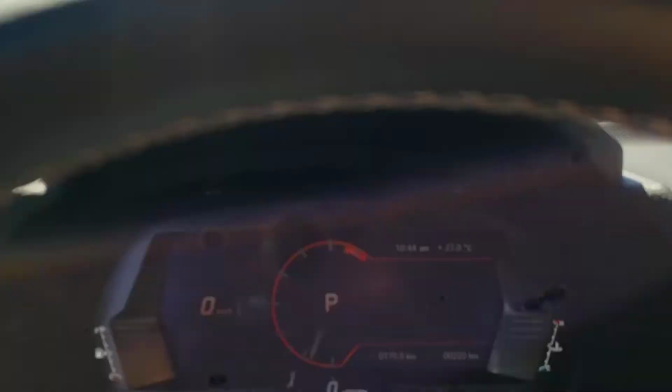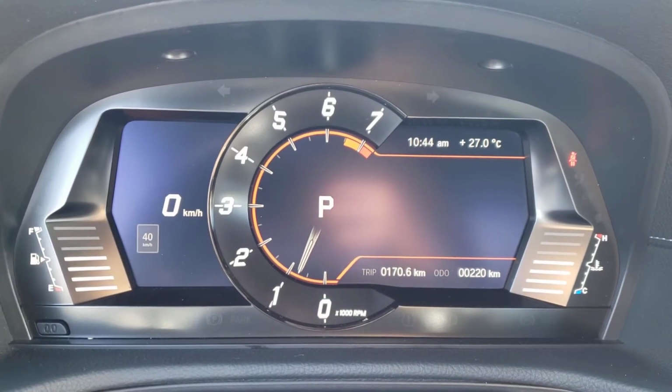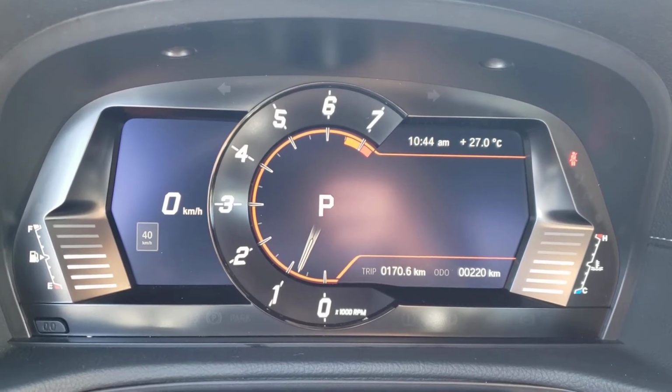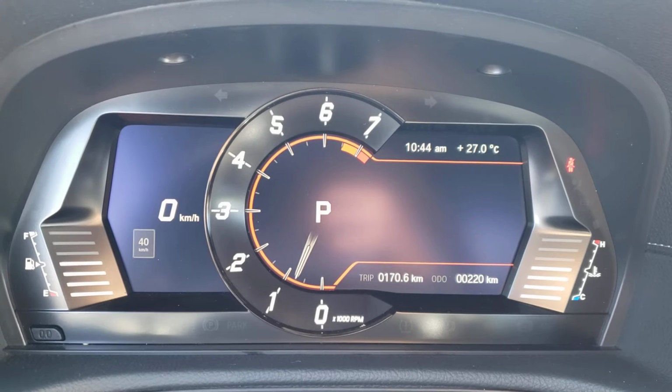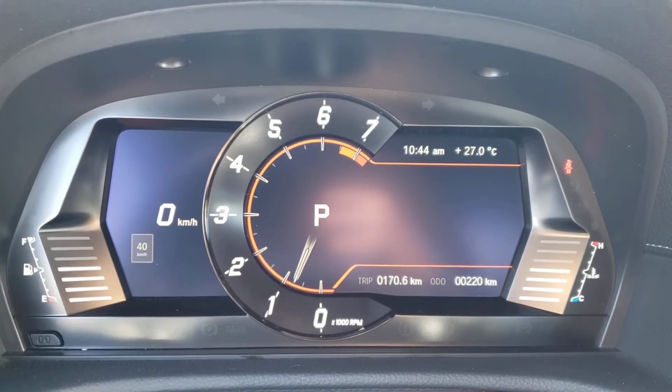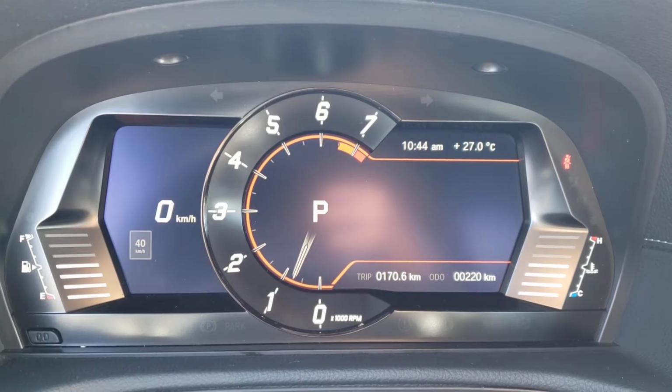If we go ahead and take a look up in the gauge cluster now, you can see over on the left hand side you've got the digital speedometer, as well as the speed limit for the road that you're on. And all the way over on the left there, of course, you've also got the digital fuel gauge. In the center you've got the massive digital tachometer, as well as the gear that the vehicle is in. And over on the right hand side up in the top there, you've got the time as well as the exterior temperature.